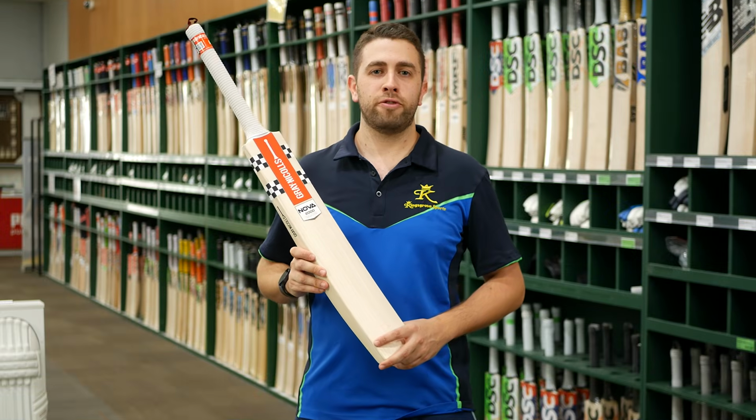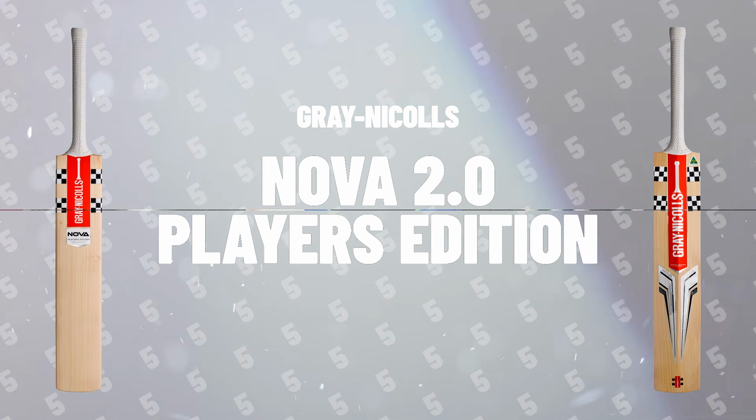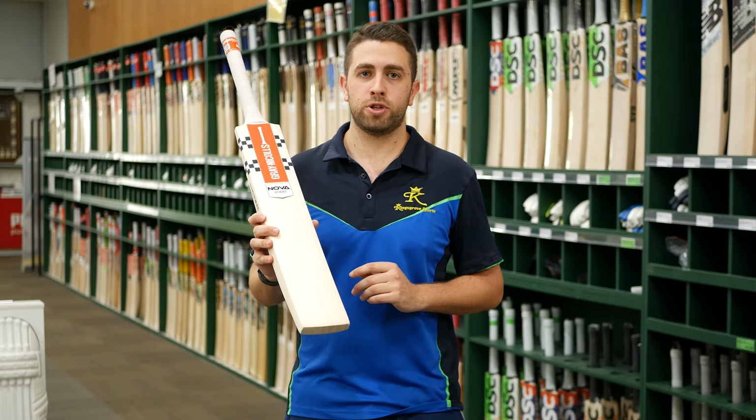All right, next up at number 5 is the Gray-Nicolls Nova 2.0 Players Edition. And so I don't actually have it in my hands here, and that's for good reason. The bats were so good that we've sold out of them this year.